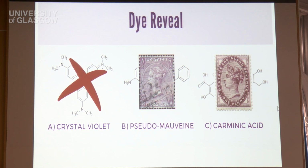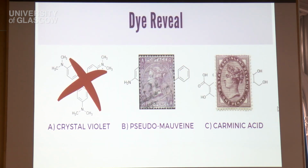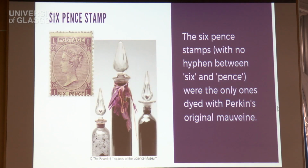As this one. The difference is that there's a hyphen missing between 6 and pence, and there's a hyphen here between 6 and pence. We only know this because chemists analyzed all these stamps, all these issues from different years, and they could prove that this is the one that contains the original mauveine, and this one is not the original one.